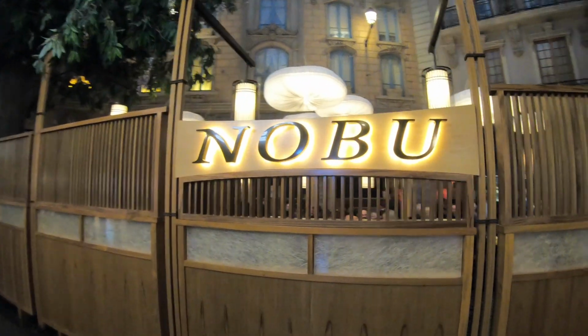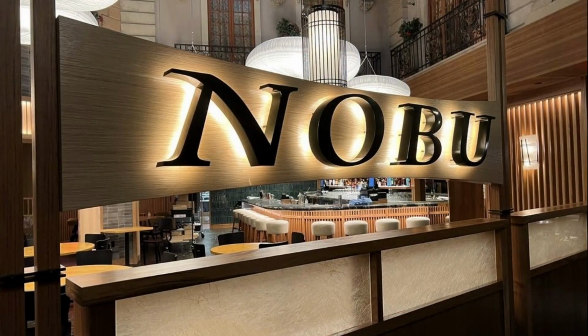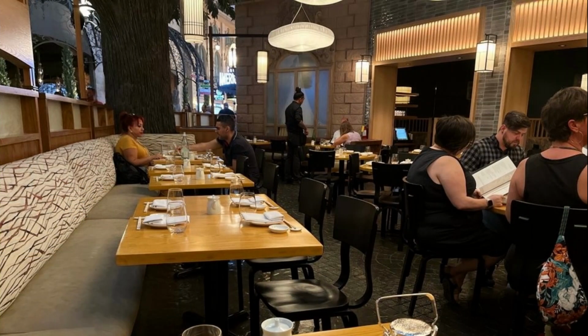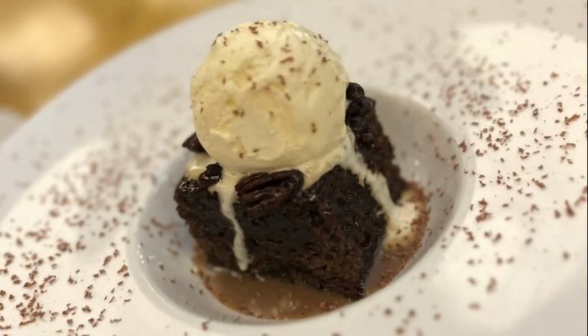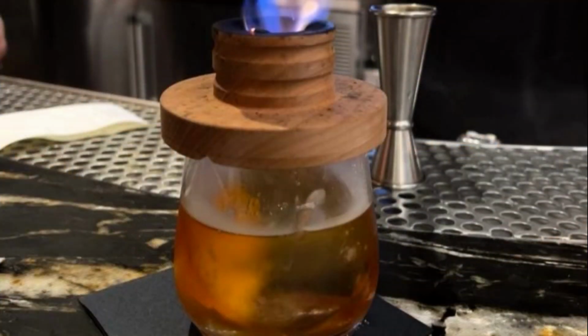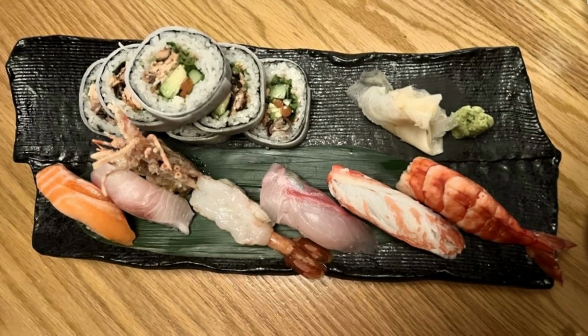Nobu at Paris Las Vegas offers a Japanese-inspired menu that pleases every palate. Feast on imported Asian and Japanese fish, imported seafood, and exotic delicacies. Come dine in this intimate space with only 140 seats and natural wood design elements. Nobu continues to attract fans worldwide for its enduring atmosphere and continuous reinvention of genre-defining cuisine.